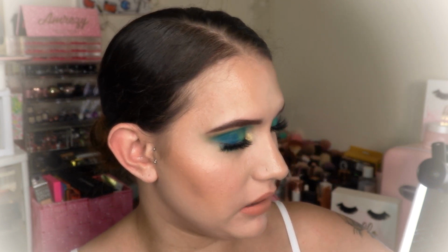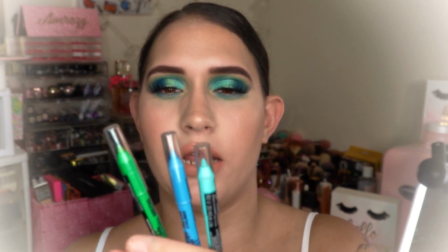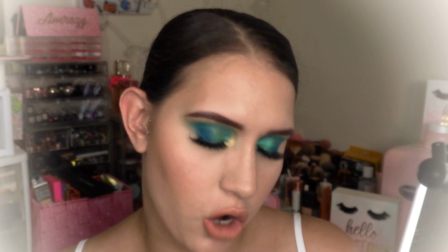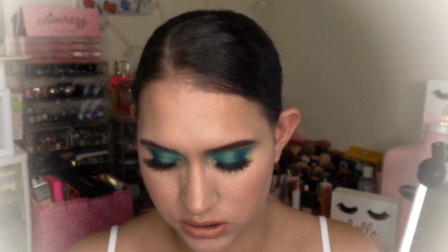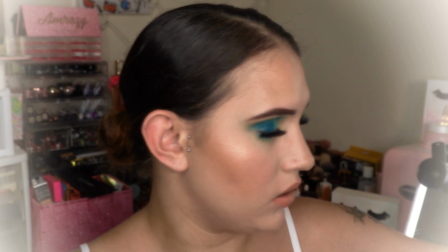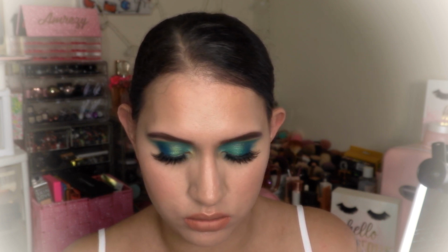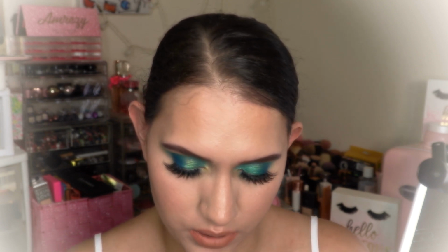Okay, just to top everything off, I want to apply some eyeliner, but I have literally the perfect eyeliners for this look. These are the LA Neon Shockwave liners. I'm gonna go in with this color, and this one is in the color Fresh. It's like this minty green that I think will go great with this, if I can open these.